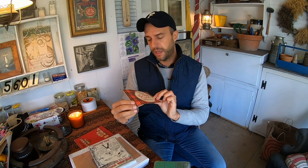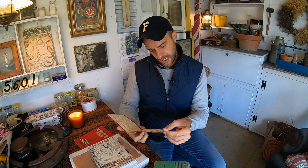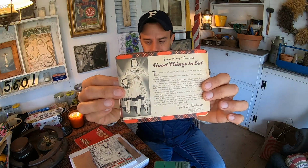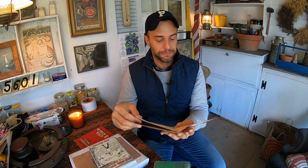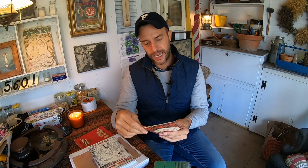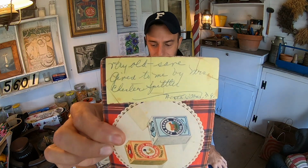I have a recipe book here, and this was also from, let's see, copyright 1940. I love the artwork. Isn't that awesome? And I love that it's tartan. Anyways, there are some really great recipes in here. And this was from my Aunt Jo, okay? And she labeled everything. Can you see what that says?